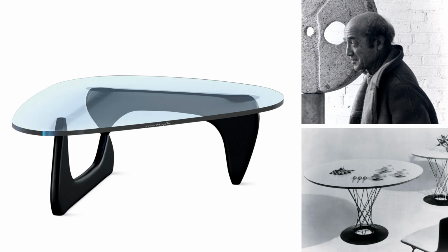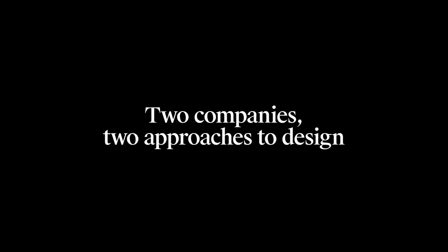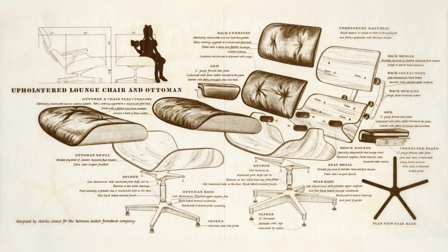And in 1955, Noguchi was designing for Knoll as well, the cyclone table that you see here. So it's interesting to see talent working and moving between both companies. So, 2 companies, 2 approaches to design.